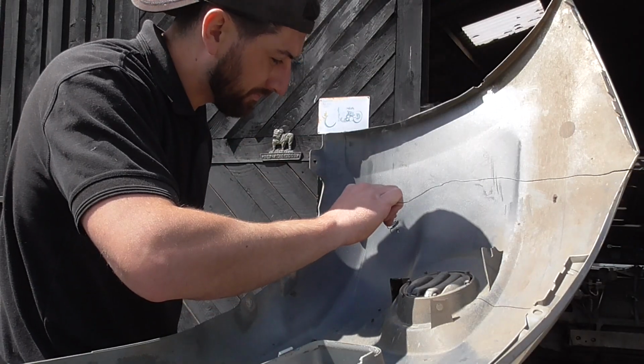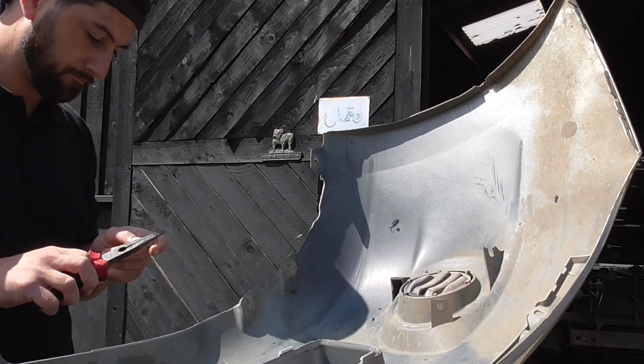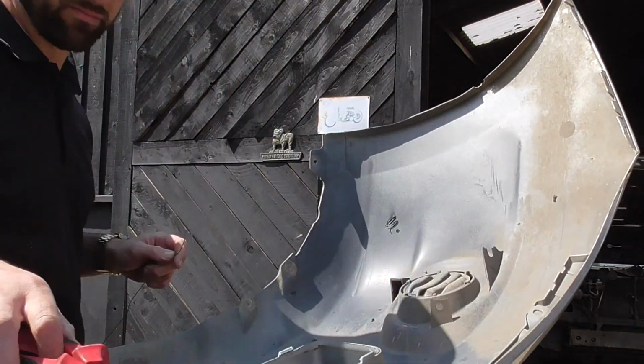Now that the bumper is held in the position where I want it, I can start to insert the metal stitches. There is a specific tool to do this job, which does make things a lot easier. However, at the time of filming this repair, I didn't have one, so I'm using the old school method and heating wire with a blowtorch and inserting it into the plastic.